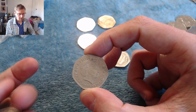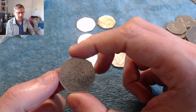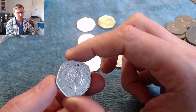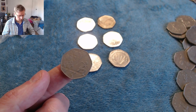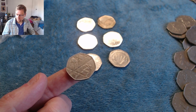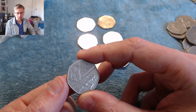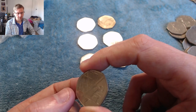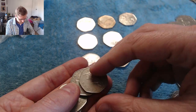this one, 50p. This is the obverse of what could be a Kew Gardens. Right, let's see what it is. It's Commonwealth, so it's not a Kew Gardens, oh well. But this one is from the year 2014, Commonwealth Games. 6.5 million. So it's not a Kew. You do get a bit tricked because this is the obverse of a Kew Gardens. But there you go. It's not too bad. I won't complain about picking one of them up.